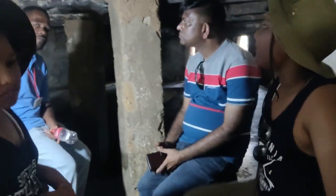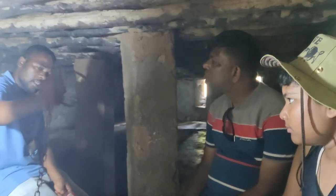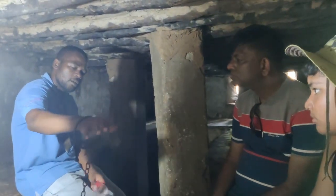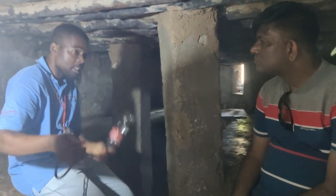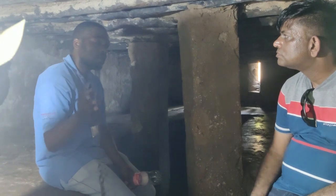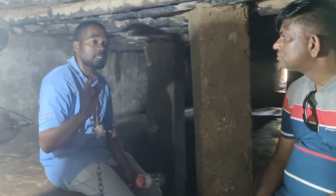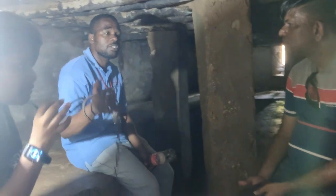So this is a slave chamber. This is a place where they used to keep slaves waiting for auction for 2 or 3 days. While kept here, they were still tied by chains on the hand or waist. They were tied here as well, because some of the slaves tried to escape when they saw this bad situation. A group of people were kept in one chamber like this, more than 25 or 30 people in one chamber.